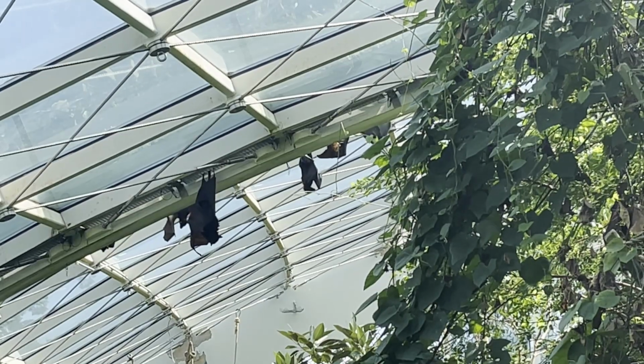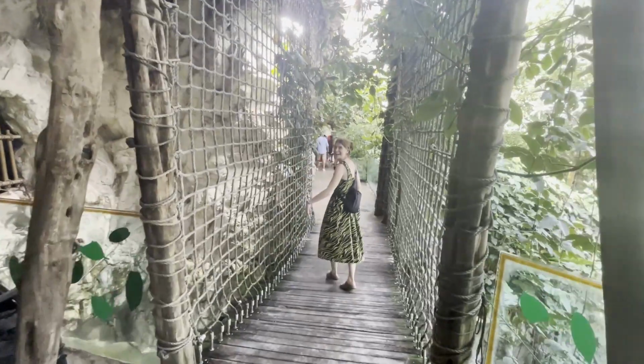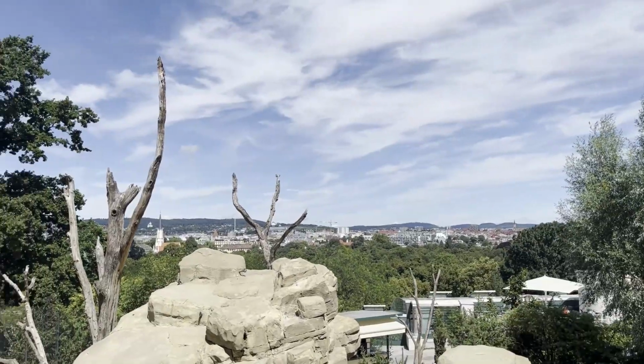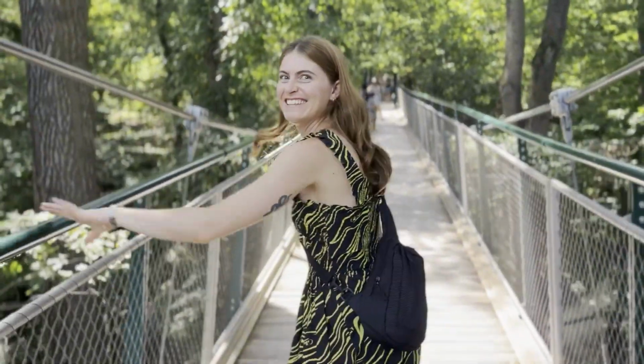This is quite a nice area. It's like the bird sanctuary with the bats. It's very humid though. It's really wobbly.